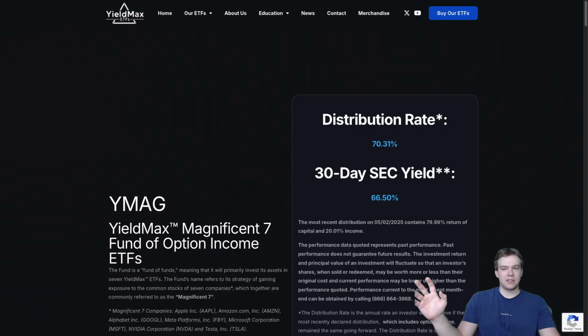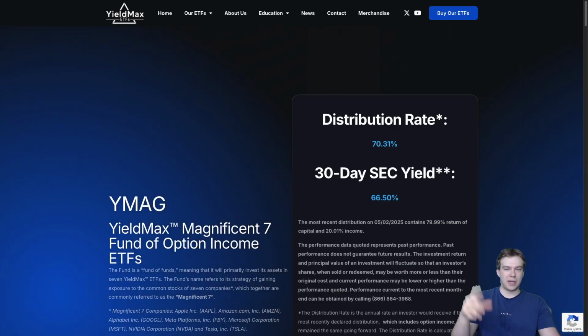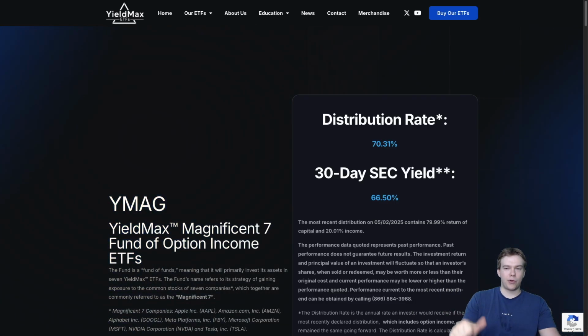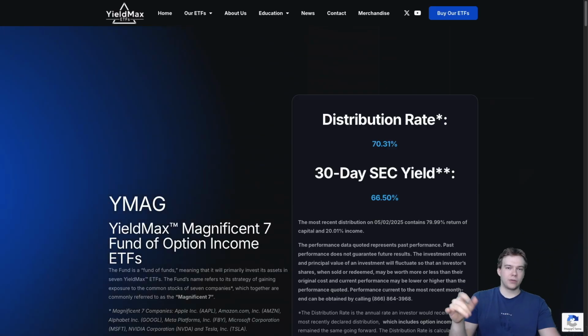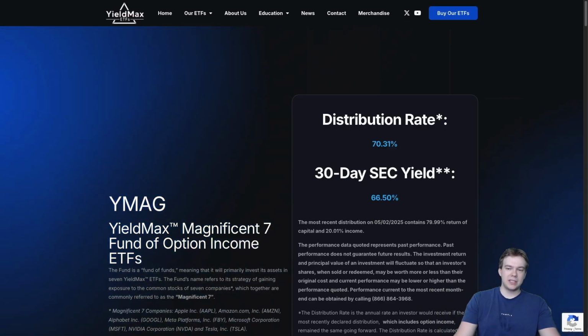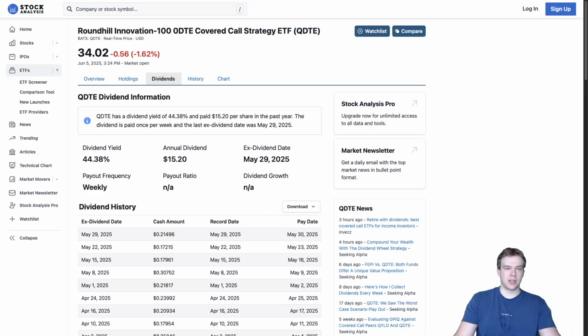Before we even look at these distribution rates, these are skewed, of course. These are based on the most recent distribution, which is based on the value of the ETF at the current price and the amount distributed. And it could change and move every single week, depending on the distribution it pays. So these numbers I wouldn't pay much attention to. I'll mostly pay attention to these numbers that are provided by Stock Analysis. I love using this website.